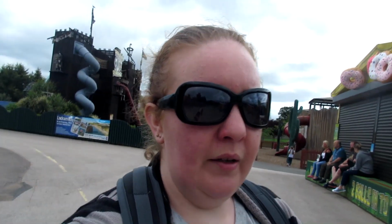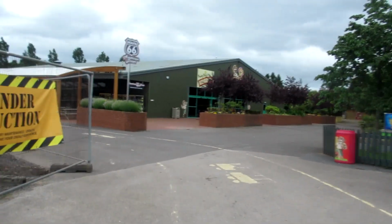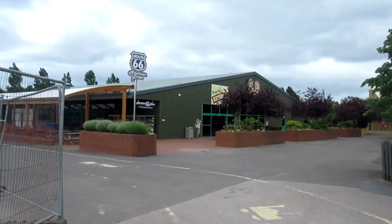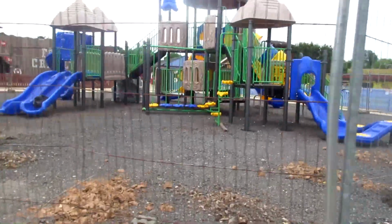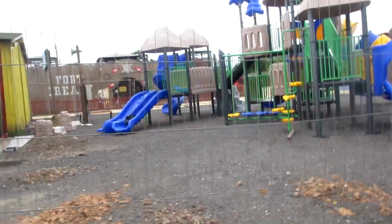We just had that play inside the Buddy Bear's Kingdom and the American Diner area, which was really nice. And there's a new play park under construction. Looks like a decent sized one as well actually.